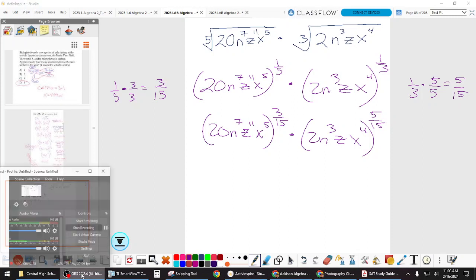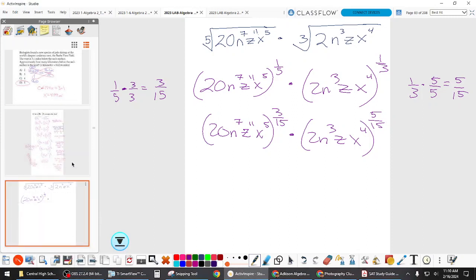Wait, can we stop? Yeah, can you slow down? Okay. All right, so next, we have common denominators, so we need to bring the bases, which are the big parentheses, we need to bring those into even bigger parentheses, with their numerators. So this is the 1/15, and in here we have 20, n to the 7th, z to the 11th, x to the 5th, to the 3rd. So we bring it in to parentheses with the numerator. 2n cubed z x to the 4th to the 5th.